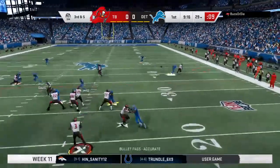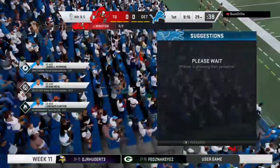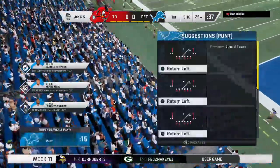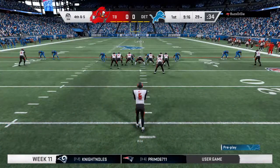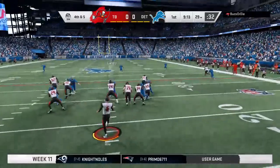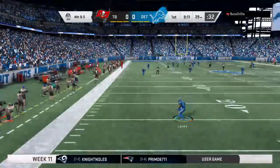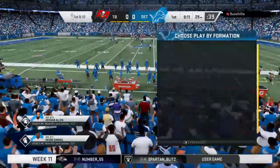From the shotgun, it's Winston. And that will be incomplete. So the defense able to get off the field here on 3rd down. And it's one of the goals of the game. They've got to be effective on passing downs. It's one of the few things defenses chart. How did we do on 3rd down? That's a nice start for them in this one. And this one will not be returnable as it sails out of bounds.